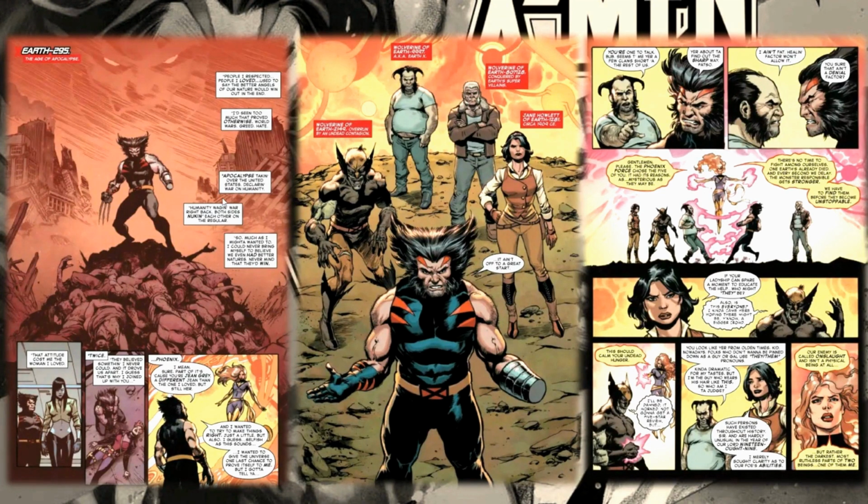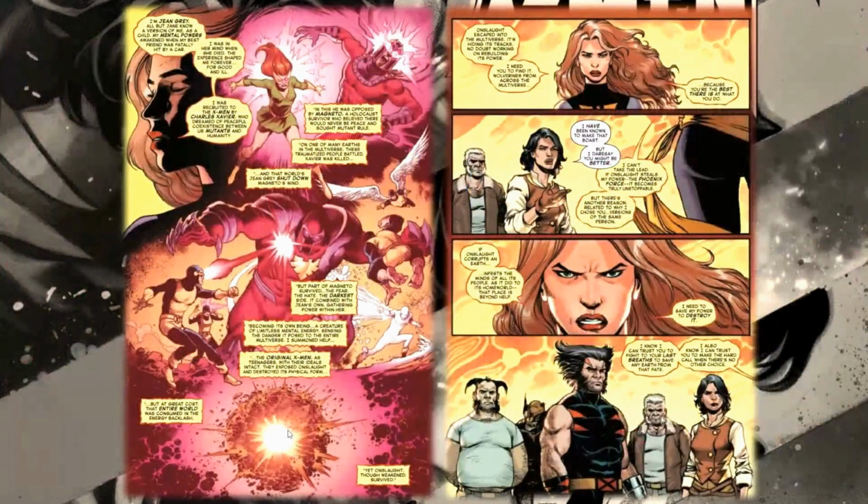We have Wolverine of Earth 807128, Old Man Logan, and of course Jane Howlett of Earth 1281 from around the 1900s. So what a cool team! I really like that. I like the character designs. I like that they kind of picked really interesting different Wolverines that probably won't be able to work together. And then, of course, the inclusion of the Phoenix, the inclusion of the recap here of what happened in the previous series, in case you haven't read it.